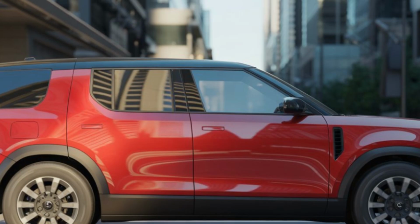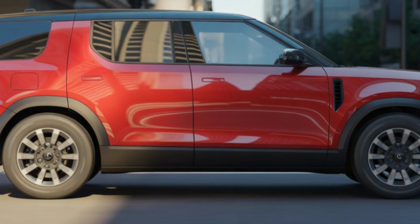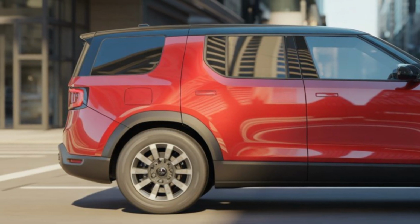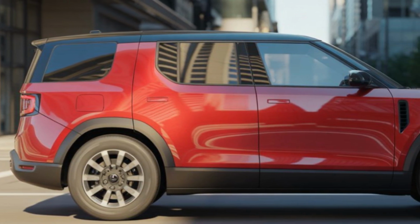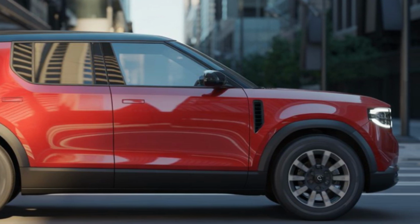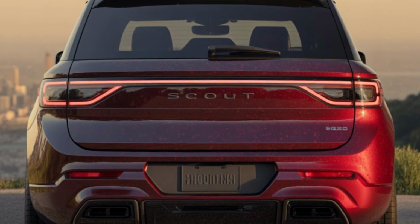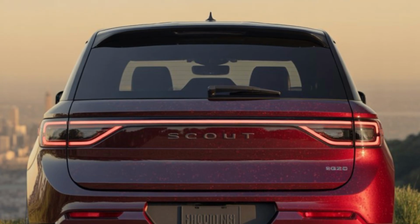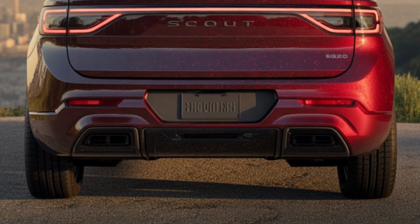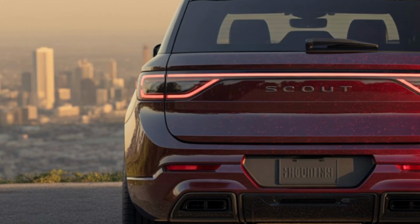It gives you both. In many ways, the Scout Traveler represents a new kind of freedom. It keeps the soul of classic off-roaders, but updates it with modern technology and clean energy. It shows that electrification doesn't mean losing character. It means evolving it. Ultimately, the 2026 Scout Traveler is more than just a comeback. It's a statement. A statement that rugged vehicles still matter, that capability still matters, and that the future of adventure doesn't have to be loud or wasteful. It can be smart, powerful, and electric. This is a vehicle for people who don't just drive. They explore.